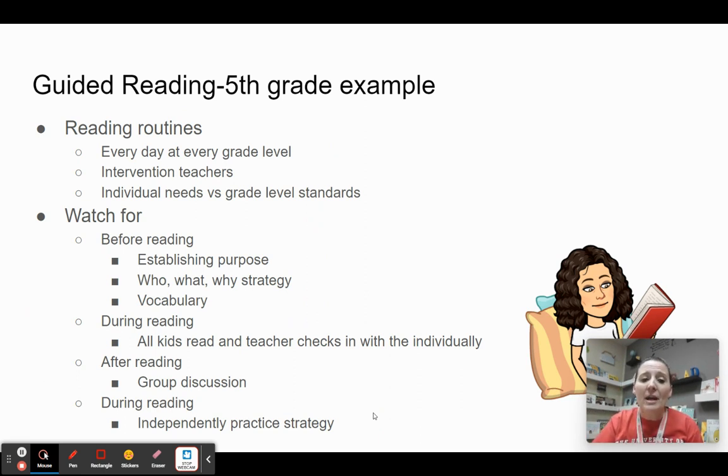Okay. So when you watch this video, a couple of things. Before she starts reading with the kids, I want you to watch. She's going to establish some purpose with them. What are they learning today and why? Why are these things important? Okay. So they are going to work on a who, what, why strategy.